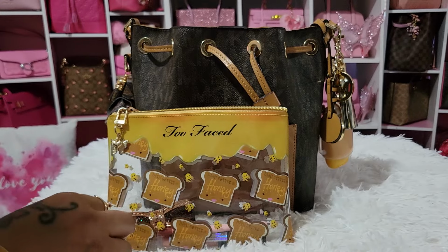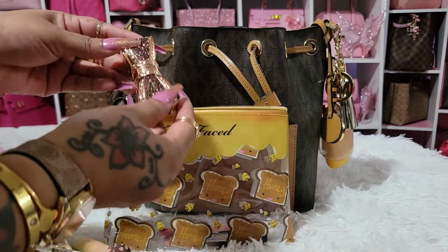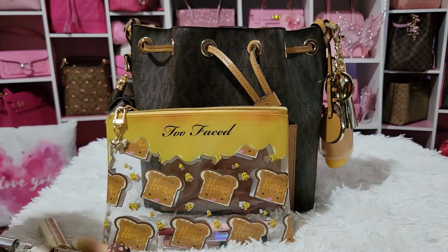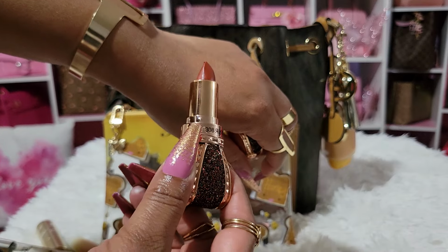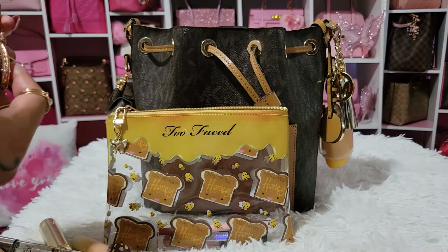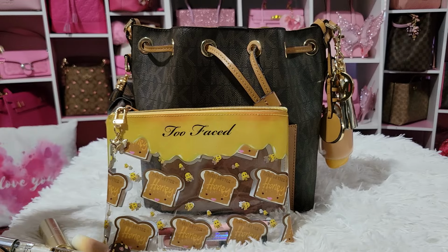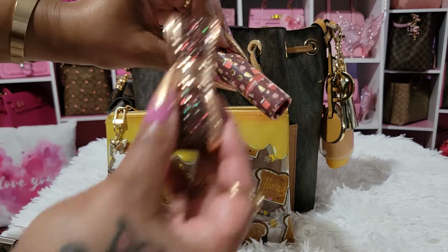And then I have Amazing Grace. This smells really good. I got that in friend mail. And then I have my Beau lipstick, and this is one of my older ones that I got. I've never changed out the lip, but I usually change out the lipstick if I don't like the color, which I do like this one, and put a lip balm inside, like one of these.